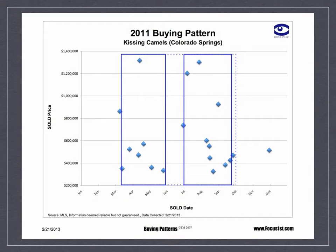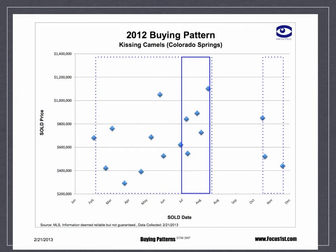So when do homes sell in Kissing Camels? Well, definitely between March 15th and the start of October. If you look at 2011 and you compare that to 2012, you'll see that most of the sales occur in that same period of time. 2012 had a little bit earlier buying pattern and a little bit later buying pattern.